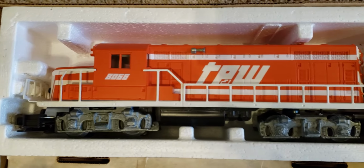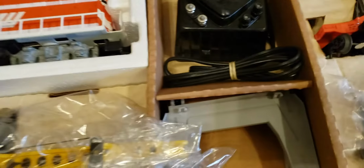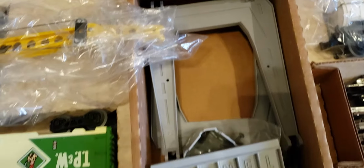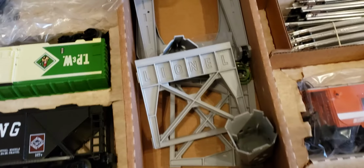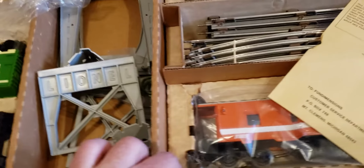I think that's a GP20, so it's like an EMD general purpose 20 locomotive. I think that's non-turbocharged in real life. And there is the transformer, brand new. Here's some of the works for the gantry crane. It says Lionel on it. Plastic, of course. So it looks like everything's in pretty good shape so far.